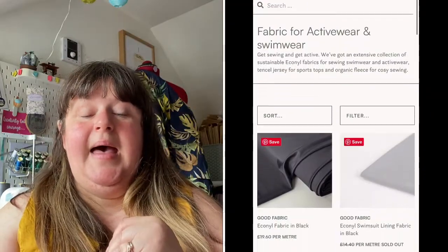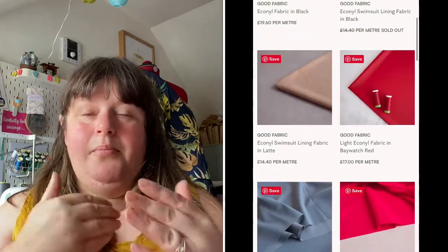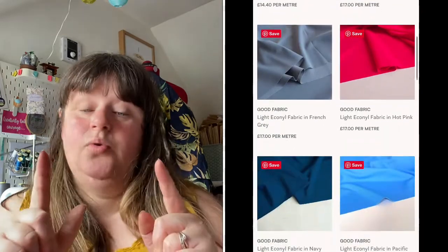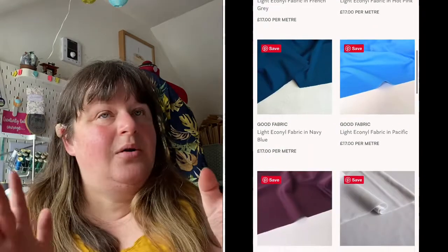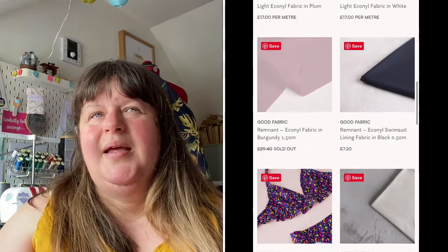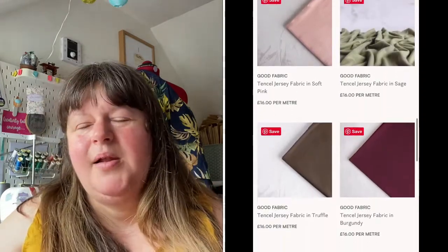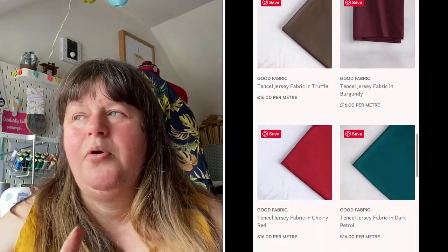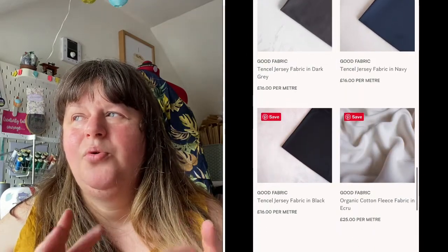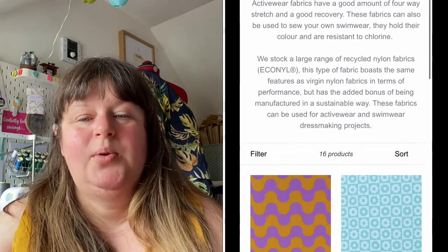The other store is the Good Fabric store, and they've got some stunning designs, both plains as well, so go and check that out. Cannot miss out Sew Me Sunshine. They've got really good gingham ones, they've got plain ones. Both the Good Fabric store and Sew Me Sunshine do a recycled nylon swimwear, so go and check these out. Amazing.